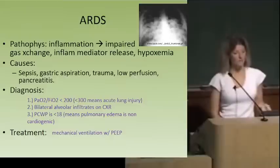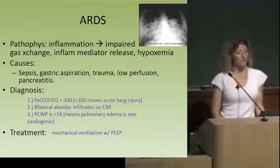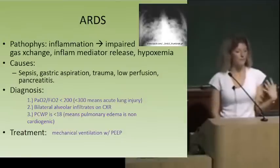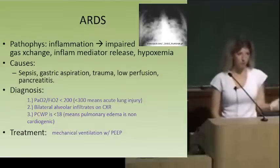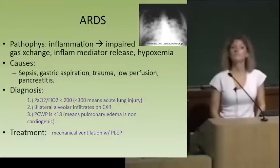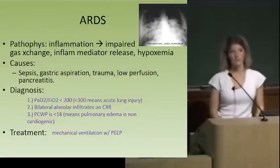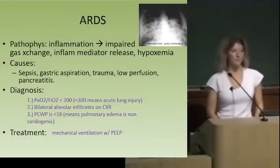The second criterion is a radiographic criterion, the X-ray that I showed you. And the third one is pulmonary capillary wedge pressure less than 18. So what is this one about? This is ruling out cardiac causes of pulmonary edema. So this third criterion proves that the pulmonary edema is from the problem with oxygenation and not with a problem of forward blood flow. And how do we treat it? Oxygen with pressure. Yes, we need PEEP. We need positive pressure ventilation. And if you guys memorized all those vent settings and all that business, you've done better than me. I just remember PEEP because we use it for ARDS.